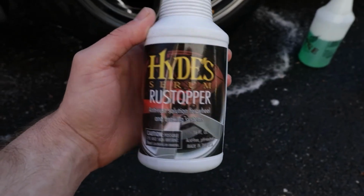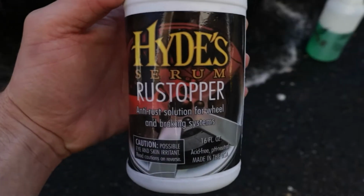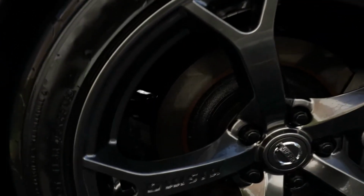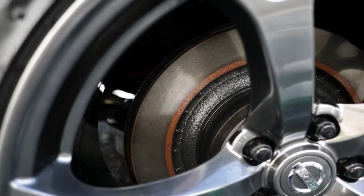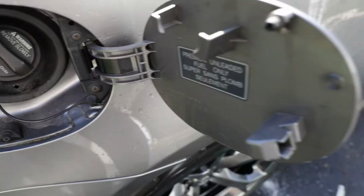Yeah, when I'm done cleaning the wheels, I actually spray this on the rotors so they don't pick the car up with nice rusty orange rotors. Doesn't work perfectly, but it helps a lot.